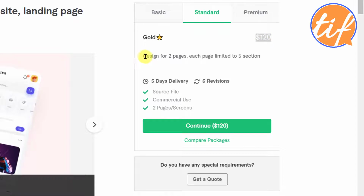In that he designs 2 pages, each page limited to 5 sections. I don't understand this way of putting your gig up, because if somebody is hiring you, they would want the entire page to be designed, right? So from this offering, I'm not sure how much would be the cost for the entire page. I do not know the number of sections that I would need, right?